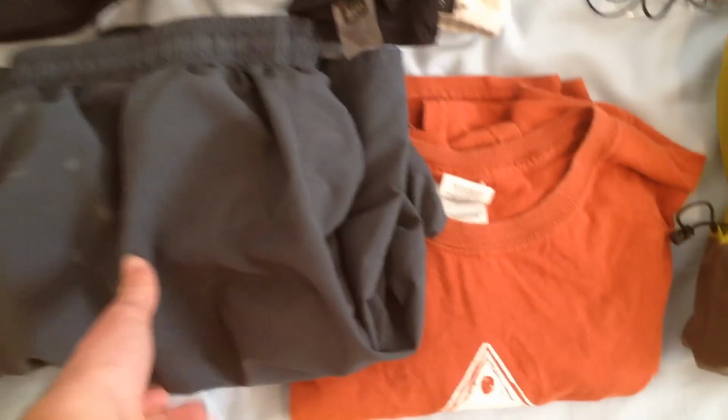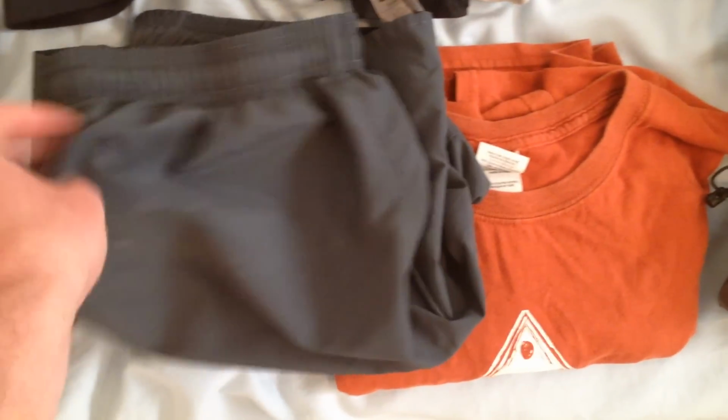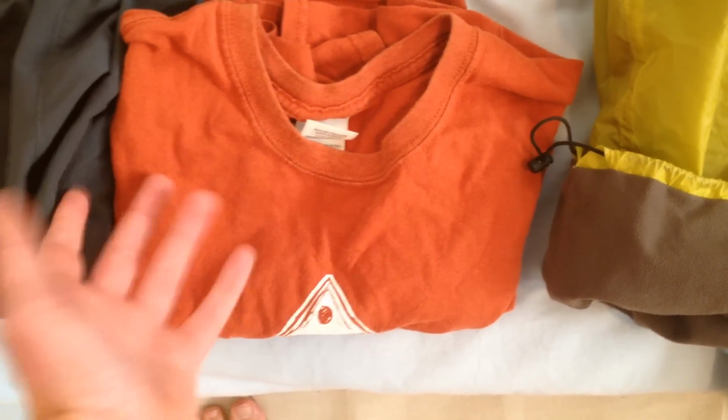So in Tehachapi, I grabbed a pair of really light running shorts. They weigh almost nothing. Very comfortable. Dry fast, so if I needed to hike in them, I could. And then in Lone Pine, I went ahead and got a nice cotton t-shirt. Cotton's really heavy, but it was really nice.